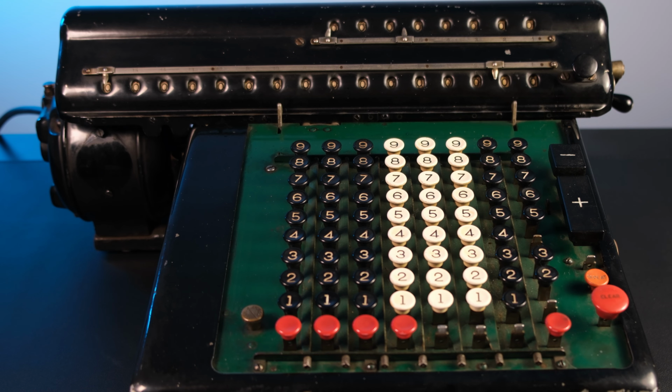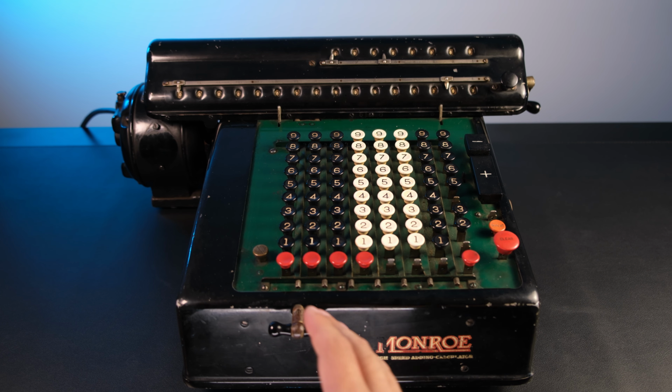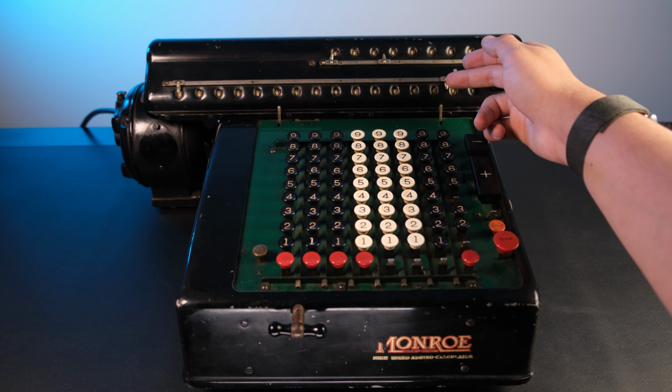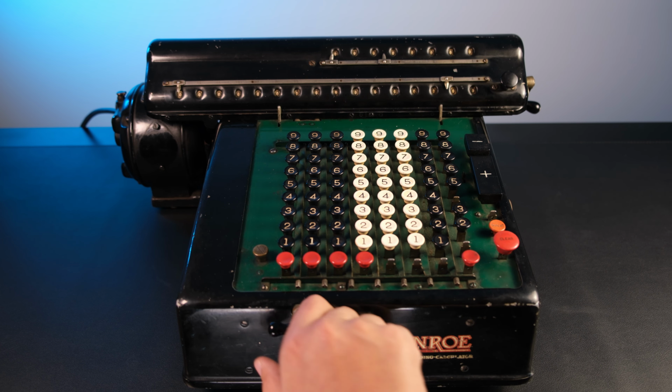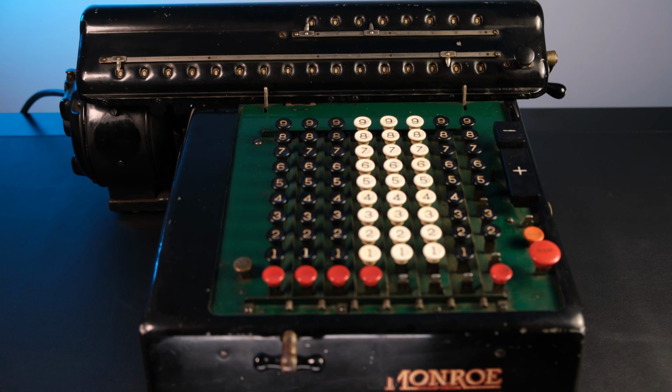Now the cool thing here is that we can actually move the display using this crank. So if I move it, you'll see that I get to decide which digit I want to attribute to each column. So I can just move it around, but I'm just going to keep it here to begin with. Let's go ahead and plug it in.